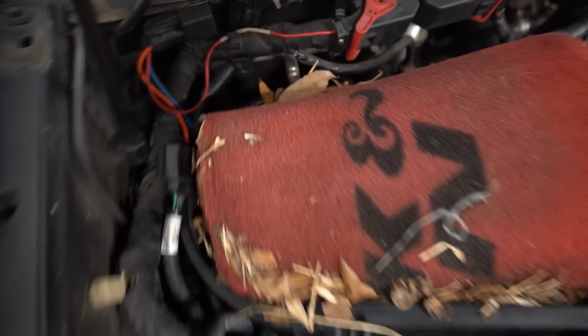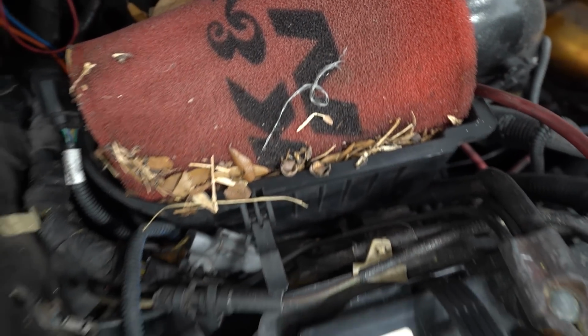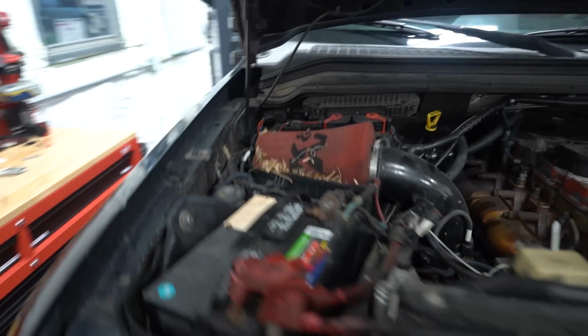Something was making a nest in here, or it somehow got clogged with leaves from driving around. Oh, that's pretty wild.